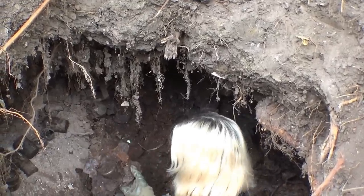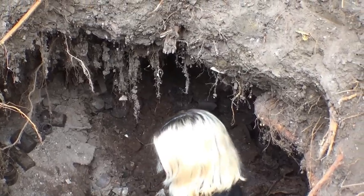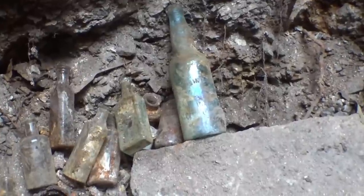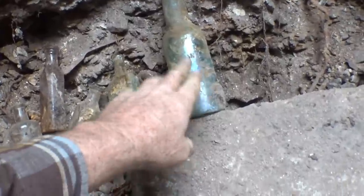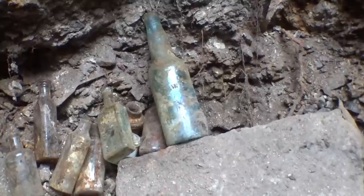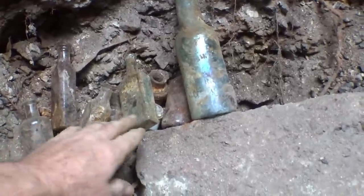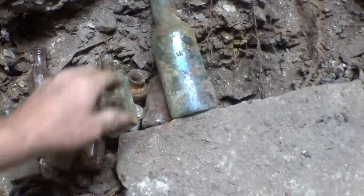Okay. All right. Well, that's amazing. Stuck in a big chunk of rust, isn't it? Yeah, broken bottle piece. All right, a couple more I just hit here. It was a little Terre Haute Brewing Company bottle from Terre Haute, Indiana. Hand-blown beer bottle and some more slicks, druggists, Fletcher's Castoria.